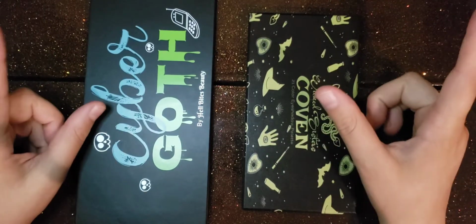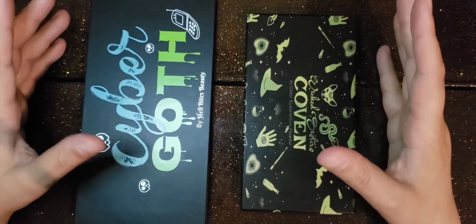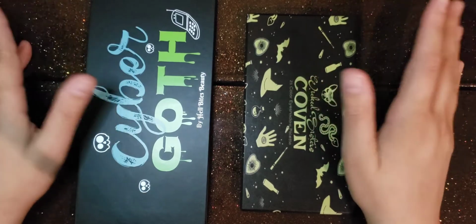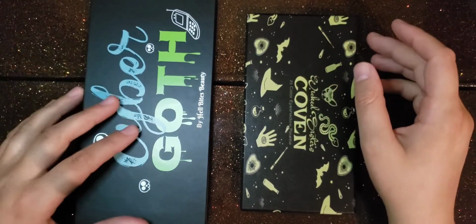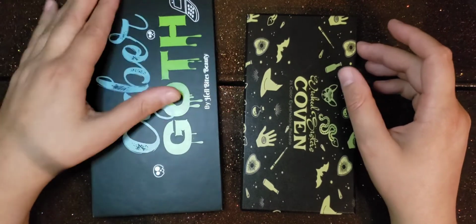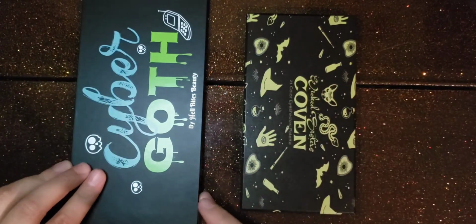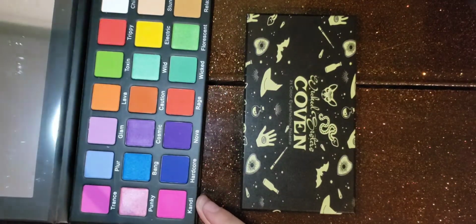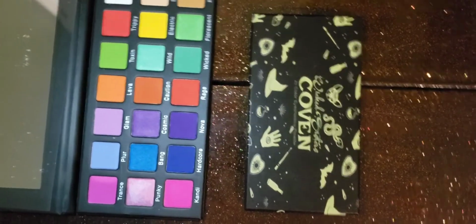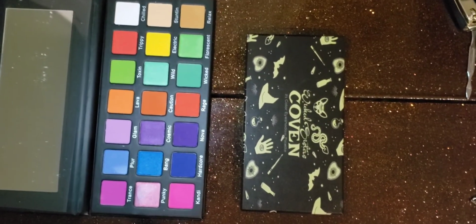Now, first off, I do love that these are both indie brands, and they are great companies in their own right so far. Nothing bad to say about either. I don't know much about Hell Bites Beauty. I only just bought this from them because it was sold out and all the rage, and everybody was going crazy over it. And I had to see why. So let me adjust the camera just a little bit.